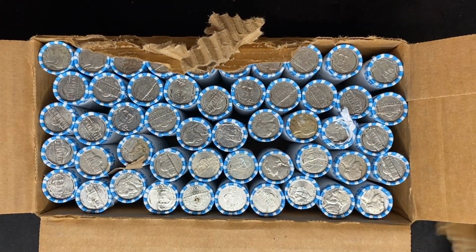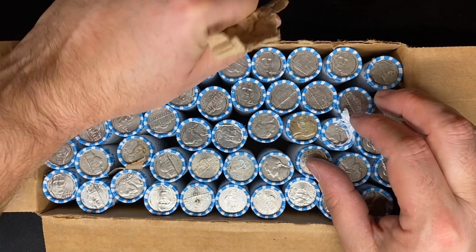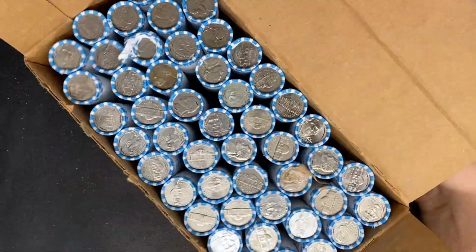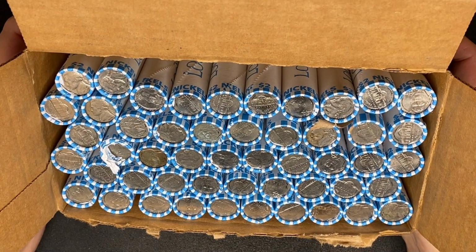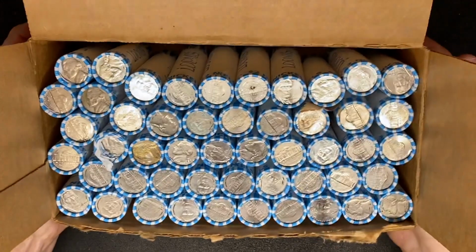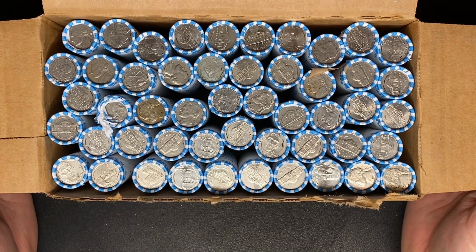All right, looks like we got circulated nickels. Awesome. So we have something to hunt. And let's see here, do we have any cool enders? I don't see any, but we do have a good mix of old design and new. So let's get into these rolls, and I'll bring you in at our first find.